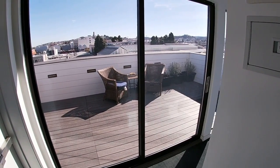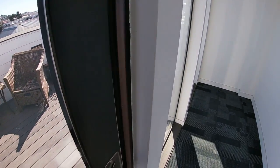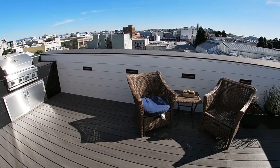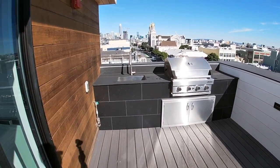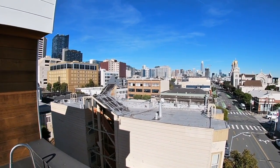Okay, let's go ahead and take a look at the 6th floor. There's a little kitchen patio front deck. This is on the front of the building. There's that view of downtown.